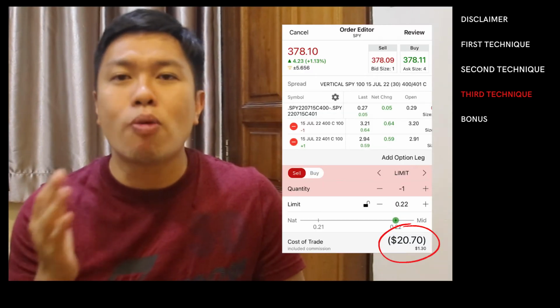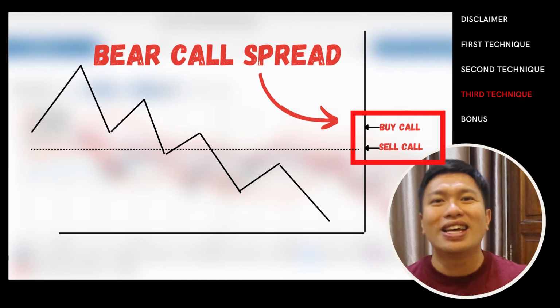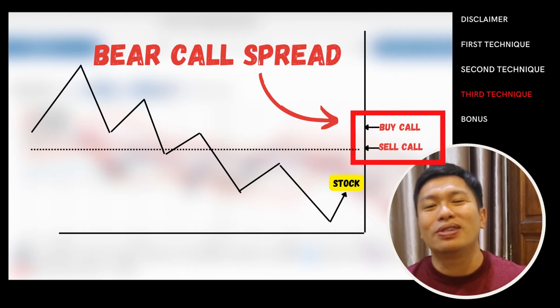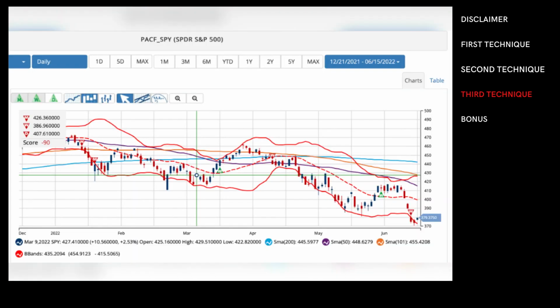It is a credit spread because we get the credit for opening this position, and in the event the stock remains below our sold call, we get to keep the full credit. Let us use SPY as an example again. Let's assume the same thing, that SPY will not reach $400 within the next 30 days.